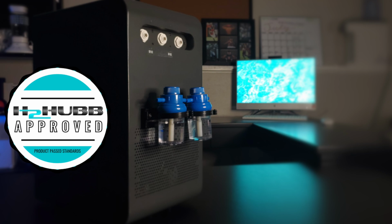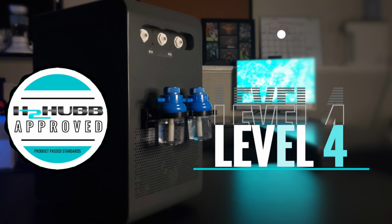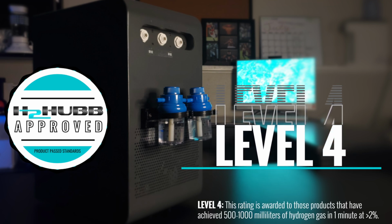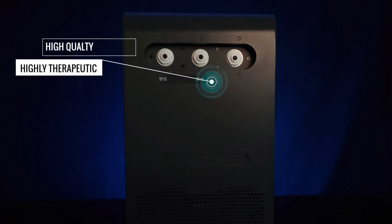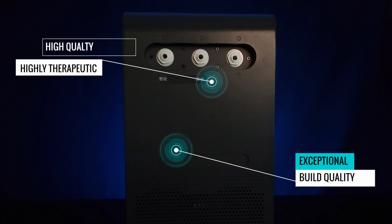The UHC-1000 has earned H2 Hub seal of approval as an H2 inhalation device, and we have ranked this system as a level 4 hydrogen inhalation system. That is the highest level an inhalation system can achieve on our ranking system. The UHC-1000 is a high-quality, highly therapeutic hydrogen inhalation system with build quality comparable to a hospital unit.